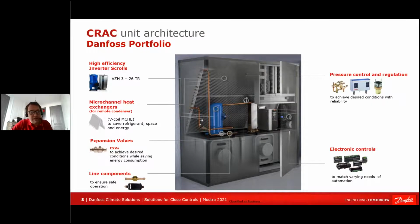200 kilowatt. We have ranges of scroll compressors and mainly inverter compressors. The name is the VZH compressors that I'm just going to talk about briefly right after. On top of this, for the remote condenser, we have a solution with a microchannel heat exchanger in order to reduce the refrigerant charge and also to increase the energy efficiency a bit versus traditional fin and tube. We are also coming with a new set of electronic expansion valves with the latest release of the ETS 5M, which is completing our range of the ETS Colibri.